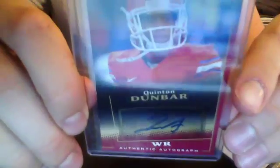Re-signed on November 29th. Has first career interception against Eli Manning in the end zone. Redskins: 13 tackles, 5 pass deflections, 1 interception last year. So he is going to the Redskins. I got the Redskins. Nice. Not a bad one. Quentin Dunbar. I got a good stack going.